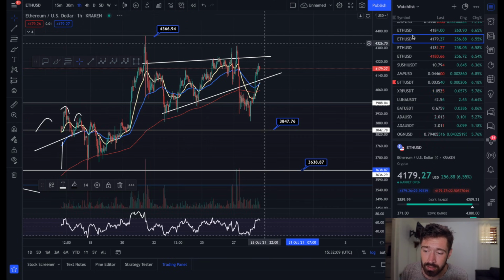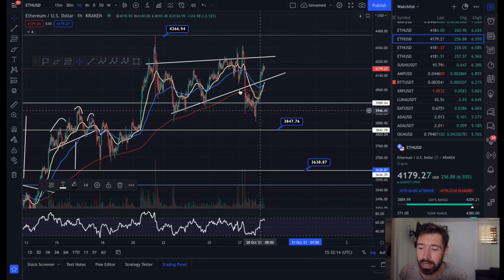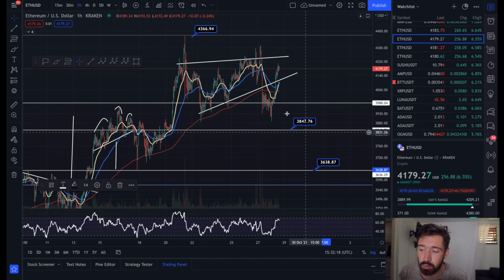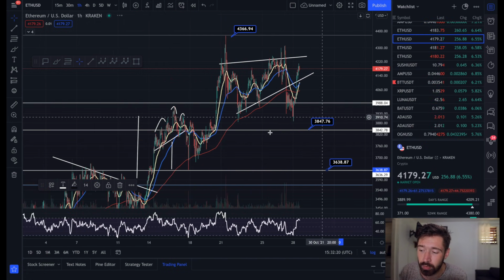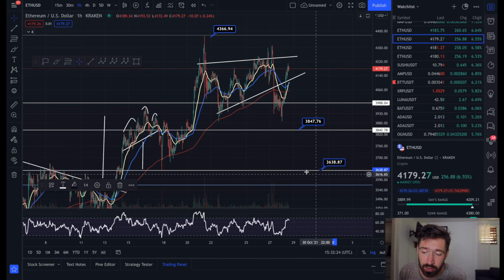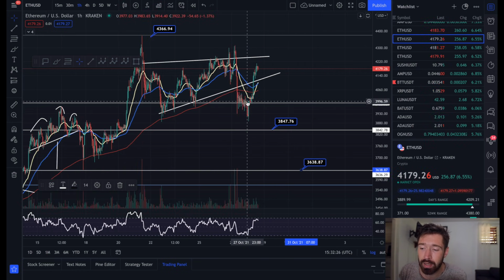We're here on the hourly. So yesterday I talked about Ethereum bouncing back rather quickly. I said if anything, we'd come down to 3847. I do not see us coming all the way back down to this previous swing high at 3638. I said look for a reversal pattern and a bounce back up to the upside.